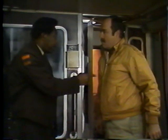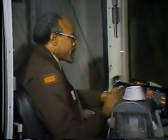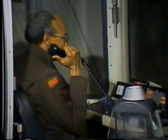If there is a train fire and you are the operator, be calm, be direct, take charge, and follow the procedures you have just seen. These procedures are designed for your safety and for the safety of the people who depend on you.